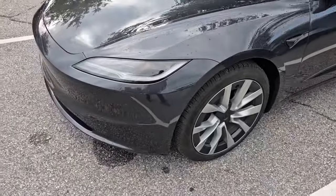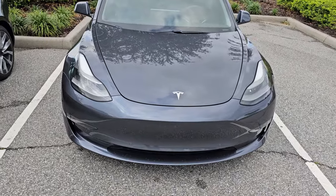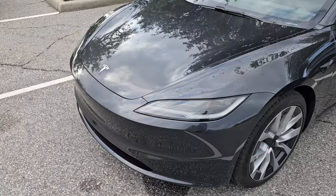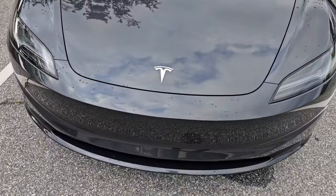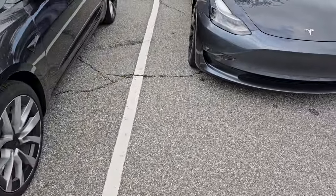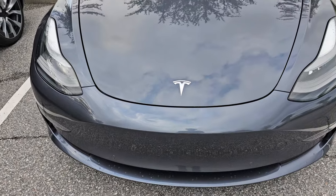All right, so we got the bumper, we got the headlights, and we got the hood. We see those differences. It's a little more squared off here. I think I just noticed that too. It's a little wider than it is on this guy, which seems to be a little more narrow on the inside, I guess because of the headlight limitation.